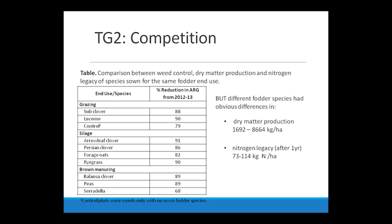So what do we find with the 9 species that we had in that trial we just looked at, the 9 fodder species under control? Basically, in terms of ryegrass control, there wasn't a lot of difference between them. If you look at, for instance, the control, third line down, has had a 79% control, and you think, well, hang on, if you didn't actually put any fodder species into it, how come you got almost 80% control? We applied best practice, or what we thought was best farmer practice, to each of these treatments.